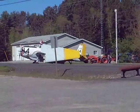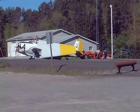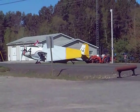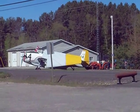The TBM Avenger Air Tanker number 14 found its final home on Route 8 Highway across from the Central New Brunswick Woodsman's Museum, Boys Town, New Brunswick, Canada. Volunteers placed the Avenger plane on its cement pad just prior to Victoria Day weekend.